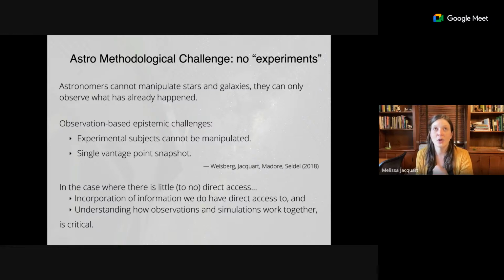And in cases where there is little or no direct access, incorporation of observations, especially of this direct access to information, is really critical. And so too, then, is understanding the relationship between that observation and computer simulations and how those work together to make evidence for claims.